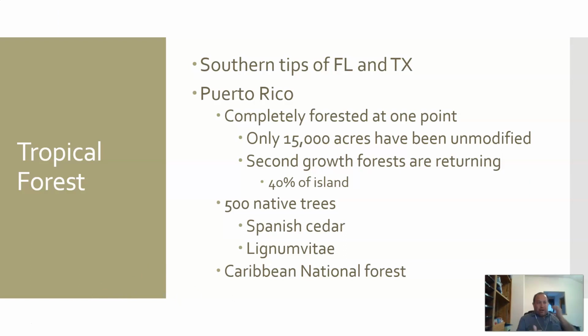Another place where we get tropical forest is the southern tips of Florida and Texas, but the area we're going to focus on next is Puerto Rico, which is a U.S. territory. The whole island was completely forested at one point. Only about 15,000 acres have been unmodified. So really the majority of the island has been cut down and used at one point or another. Their second growth forests are starting to return now. You've got about 40% of the island covered with second growth forests.